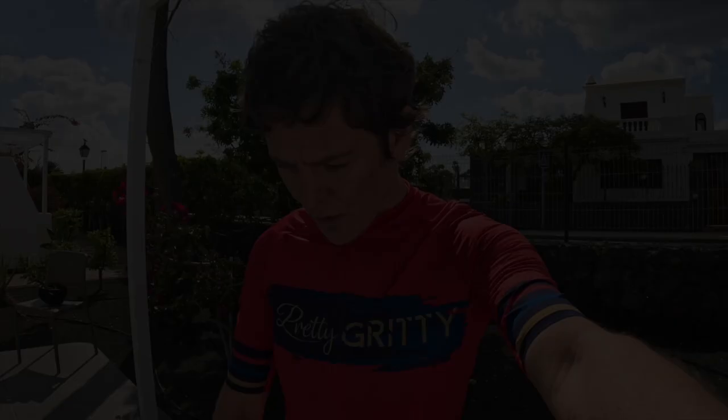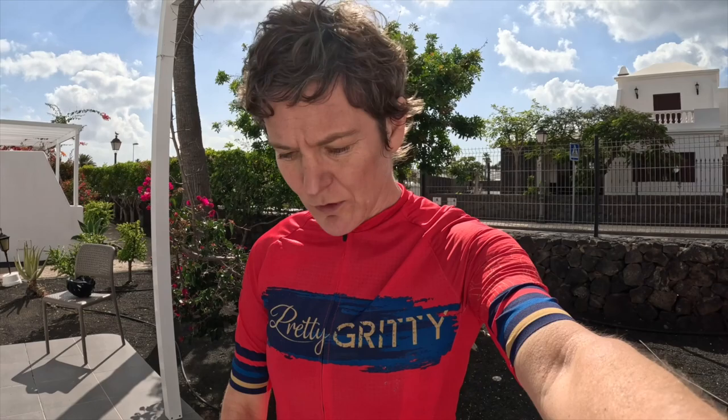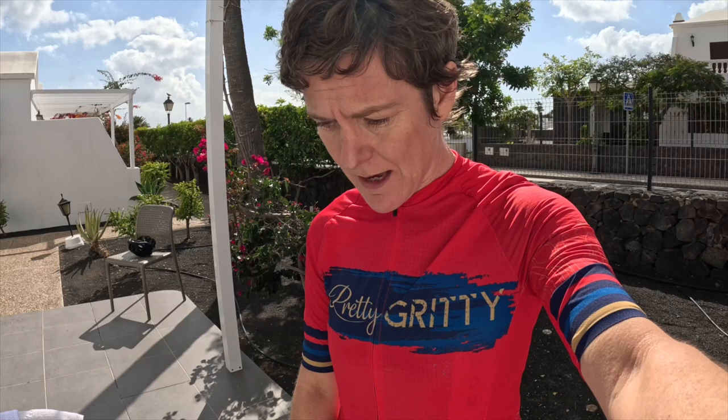So we've come back and just had a little bit of lunch. We've done route number one, which was 35 kilometres, just really to check that the bikes and everything were working fine and that my legs were working. That was the route that I plotted originally to do yesterday, but then we didn't do it yesterday, so we've done that this morning and we are heading back out this afternoon.